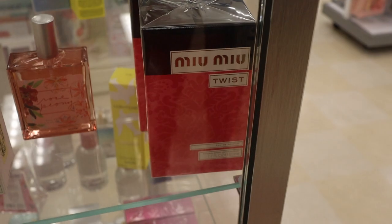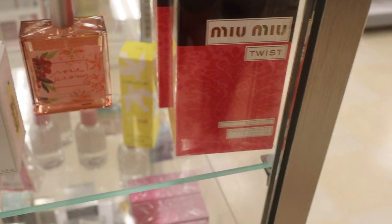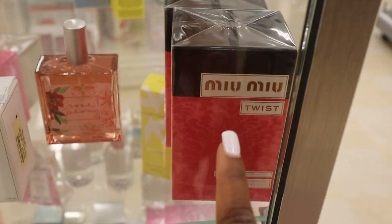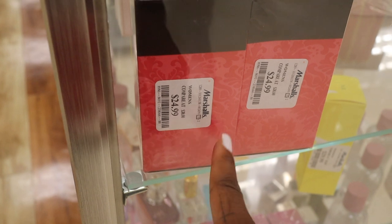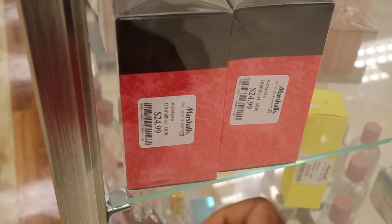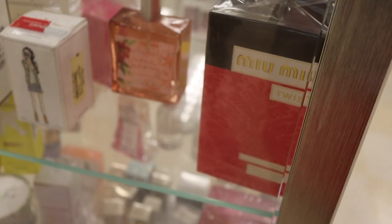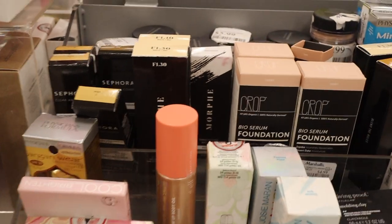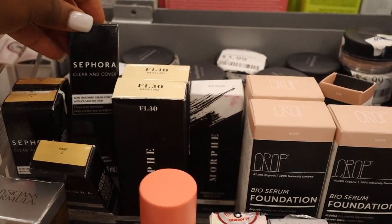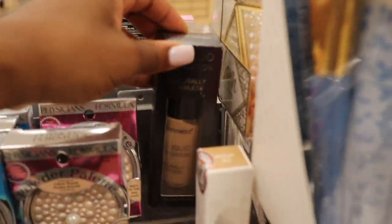Tie-dye. The roller was 22. And this is the 1.7. Yeah, look how much this perfume is. And I just got the roller, the travel spray, if y'all remember. 25 cash for the 1.7 fluid ounce. Yeah, I'm returning the other one. They have everything in here. Sephora, Morphe, BH Cosmetics.